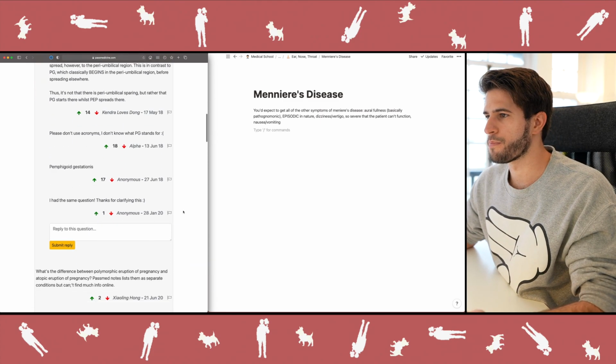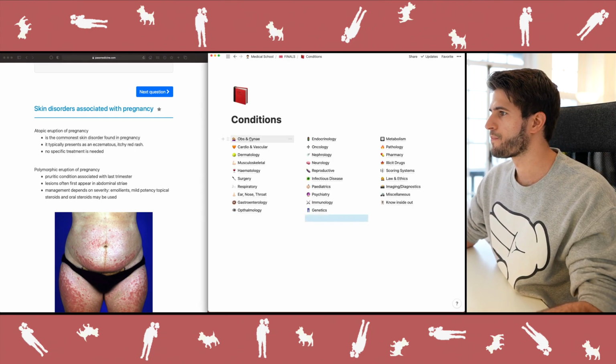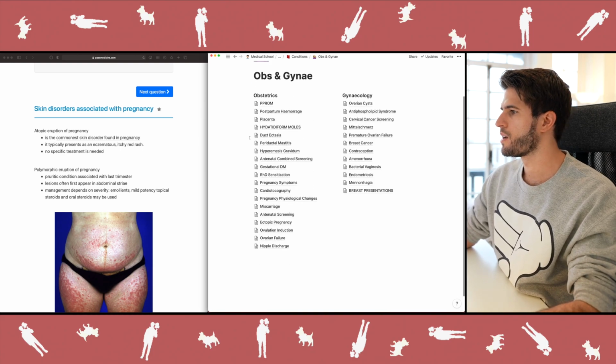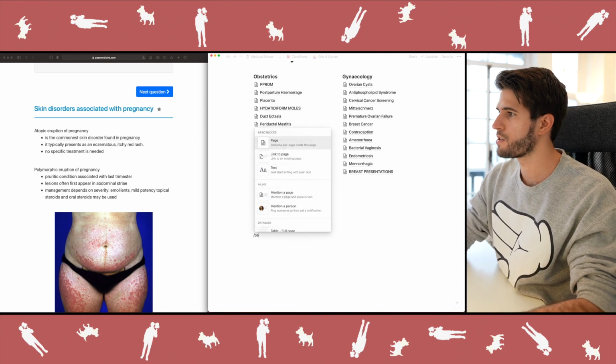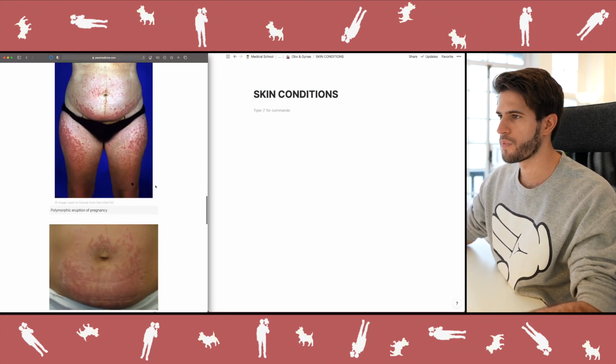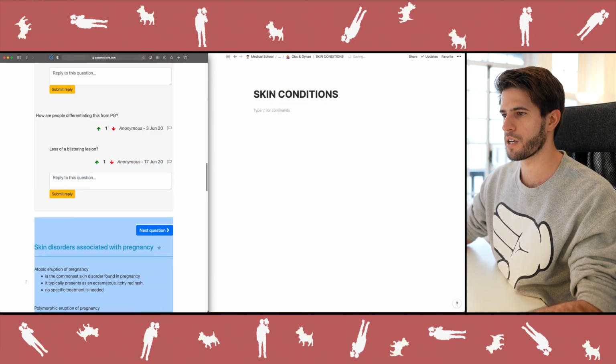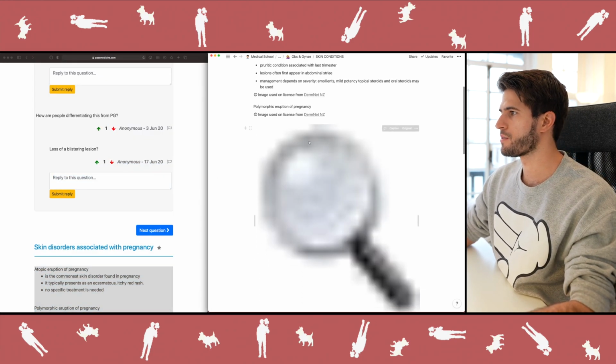So I'm going to go down to the bottom. What is this topic? Skin disorders associated with pregnancy. So I'm going to go to my obs and gynae. I'm going to go under obs and I'm going to write a page, skin conditions associated with pregnancy. So now I'm going to copy paste this information and I'm going to read through it and try and learn it and understand it. Atopic eruption of pregnancy.